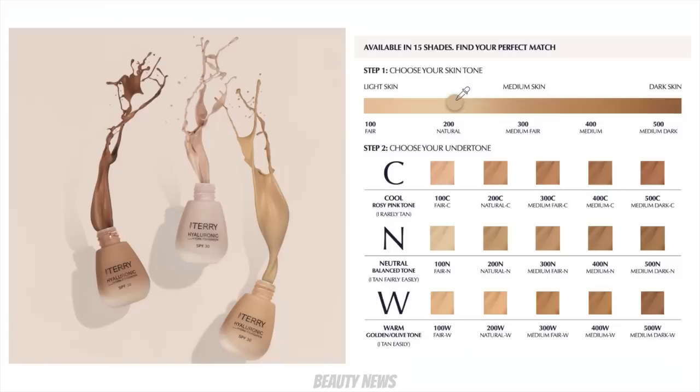Like you said, people will be disappointed in the shade range, because it goes to medium dark, pretty much. I like that they've done a split. So they've got cool undertones, neutral and warm, and then you have fair, natural, which, what is natural skin tone? I don't know. Medium fair, medium and medium dark, and they've got those categories throughout the cool, neutral and warm. So I do like how they've got the different undertones. I think that's really helpful, but again, unless you're going to be using this in the sheerest way, it's just not enough. Yeah, it's not enough.